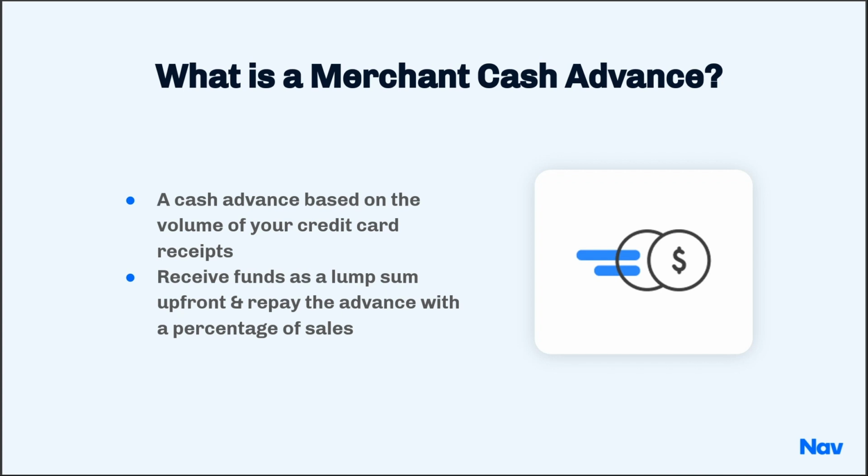A merchant cash advance is not a loan. It's a cash advance based on the volume of your credit card receipts. Like a loan, you're going to receive all the funds in a lump sum that you're going to repay with some kind of a percentage of your credit card sales. Now, there is a cousin to the merchant cash advance called a business cash advance that doesn't look at your credit card receipts, but looks at the cash available in your business bank account. Generally speaking, they're very similar, but today we're going to talk specifically about the merchant cash advance.